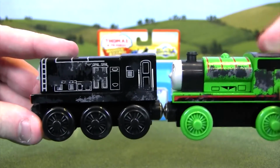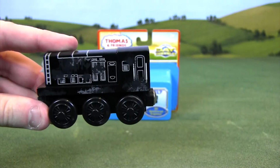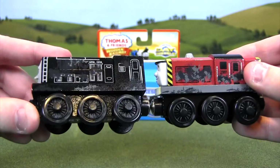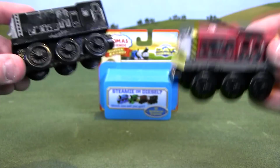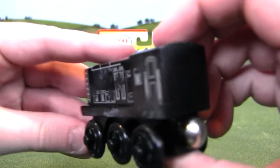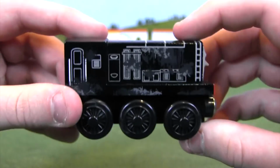It doesn't look like it's been just copy and pasted over from model to model. It's a little bit different here and there, which is nice. You can see where the splotches are and how they differ. So there is a little bit of variation, which is nice. And like I said, I'm actually a big fan of this version of Diesel.